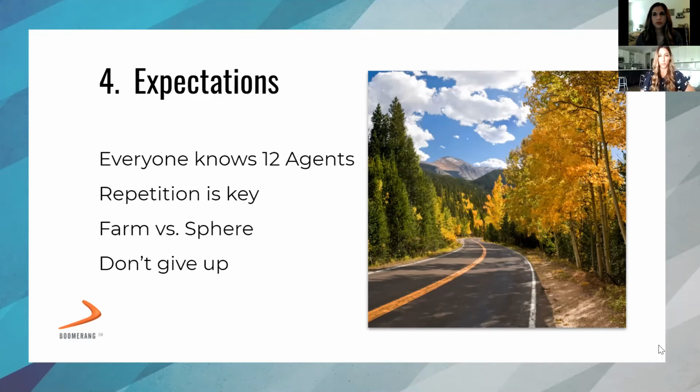I mean, if you're farming a brand new area that you've never been in before, I think a lot of people have the expectation that they send out 8 to 12 mailers or whatever, and they're going to get a response. But the reality of the situation is with farming, it can take 16 plus months to get that response that you really want. And you have to stay consistent. And generally it takes more than one product to do that. So that's the difference between your farm and your sphere. But ultimately, just don't give up. Keep going, keep doing your thing, and eventually it will pay off.